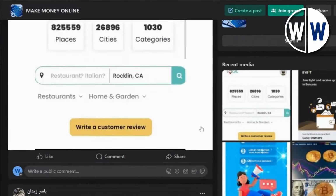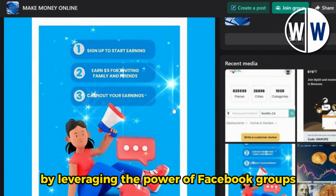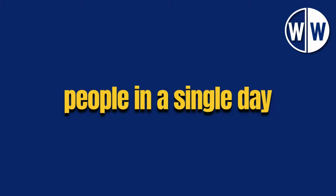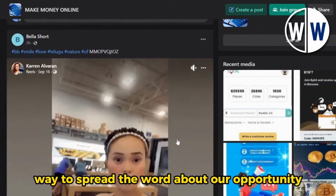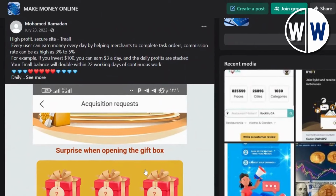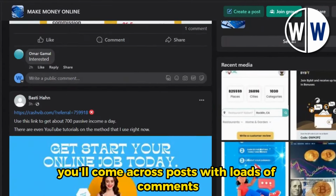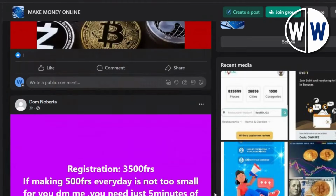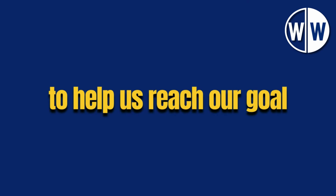By leveraging the power of Facebook groups, we can tap into a massive audience and potentially attract 1,000 people in a single day. It's an efficient way to spread the word about our opportunity and gather a significant number of referrals. In these groups, you'll come across posts with loads of comments or high engagement levels. All we need are a few of these posts to help us reach our goal.